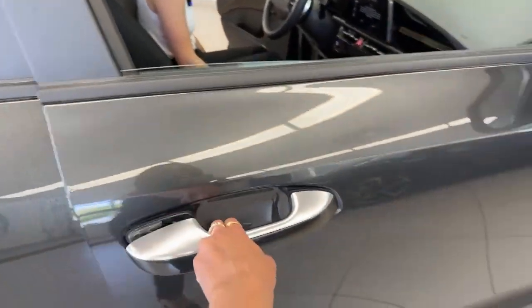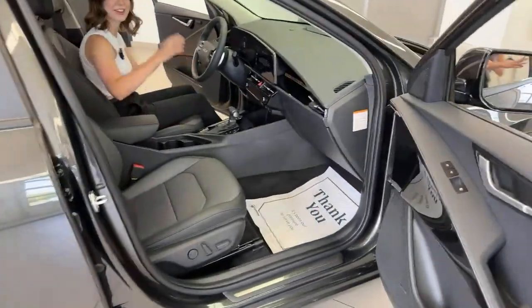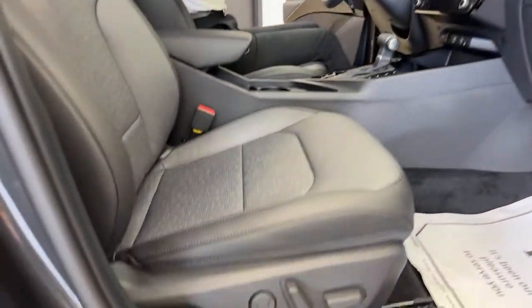That was a long walk around. Heels are not the best. I know, I feel like everyone can just hear us clip-clopping around because of our shoes.